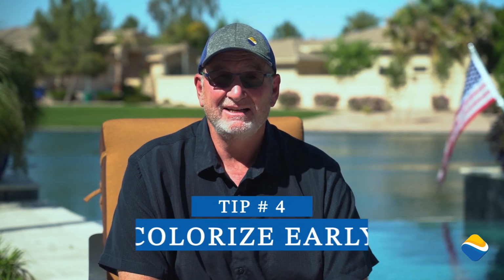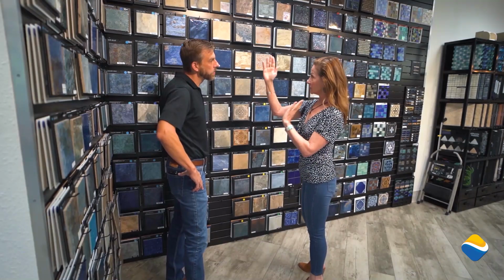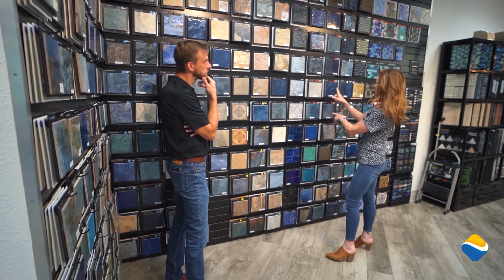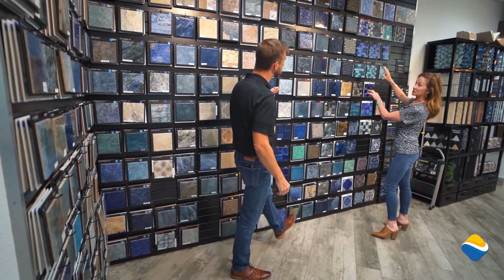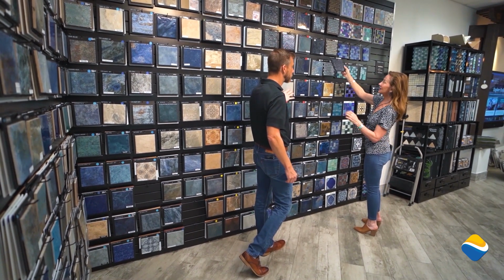My next tip is to colorize early. Selecting tile, deck, and stone is a lot of fun, but if you remake that decision over and over again, it will delay the pool. We live in a supply as needed world. There's a great ability to ship products from all over the world and have them on time, but getting them in from all over the world and then having them change is not an economical use of time.